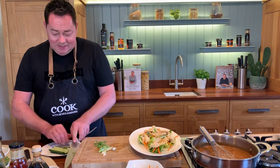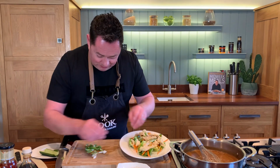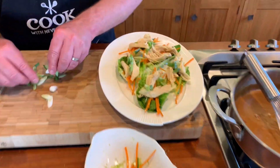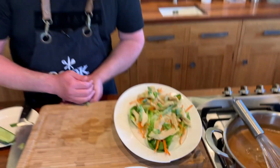So I suppose this salad that I've done here, you can have an individual one like we've done here, but it's so much about flavor, texture, crunch, but really good chicken I think is the key also. And that lovely satay sauce.